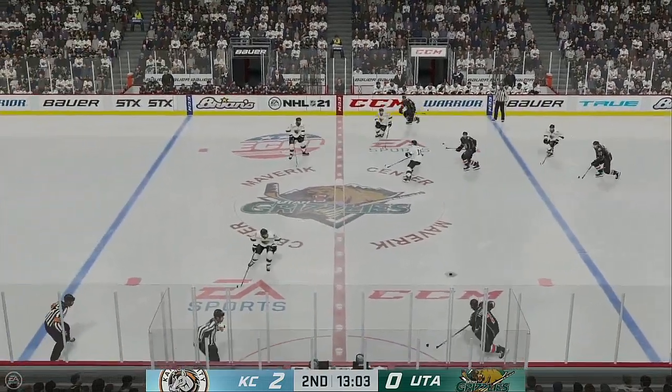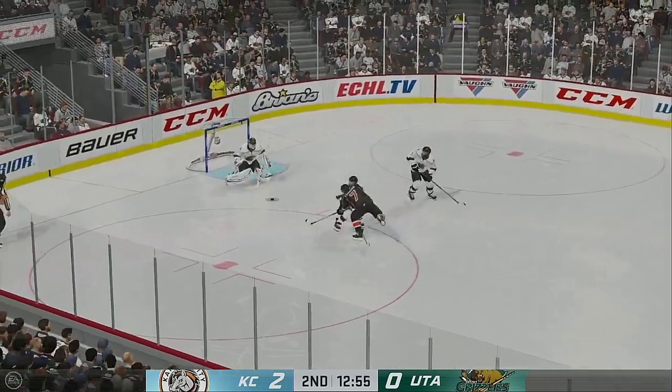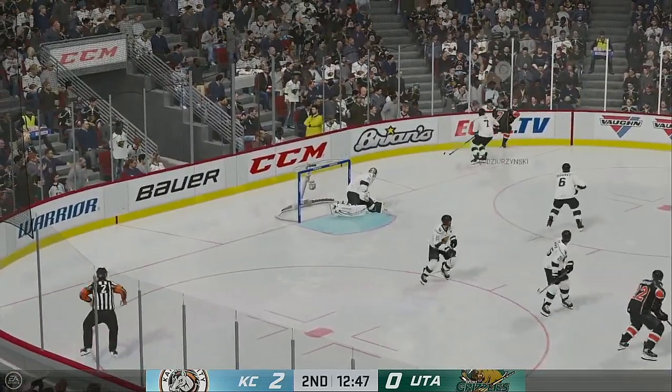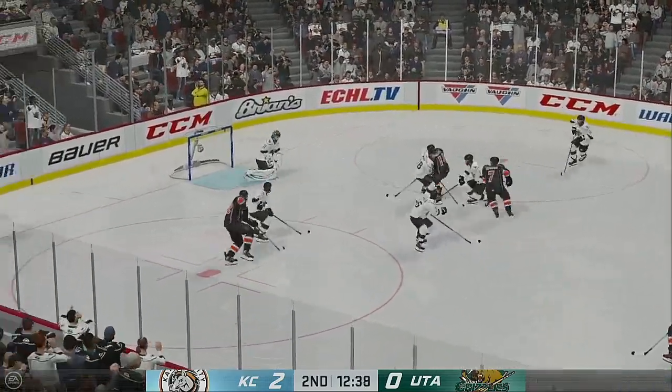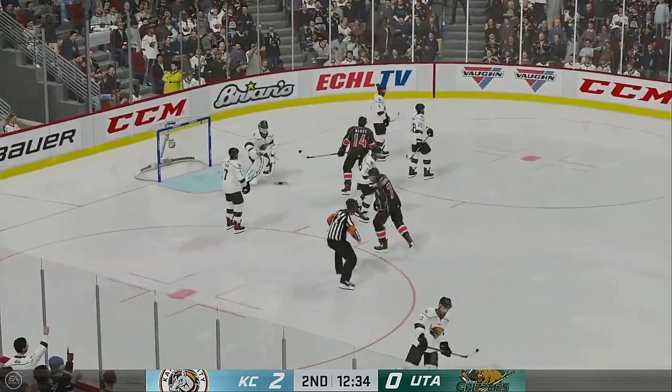Takes the feed. Tries to feed it across. He almost lost it for a second there, but regains control of the puck. Misses the net. Not going to be happy with this. He's got the opportunity to score. Doesn't register a shot on goal. And a strong effort on that play.